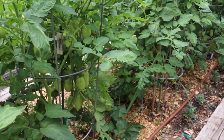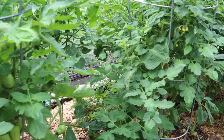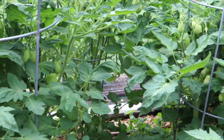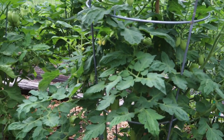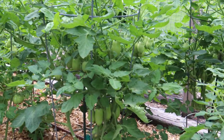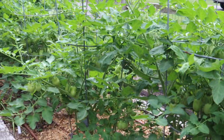Show you over here. The other thing we have growing, and I do this every year, is I grow basil in between the two rows of tomatoes. And we've got some blue spice basil this year that we've been growing. First year growing that, and oh my word, that is like the best basil.